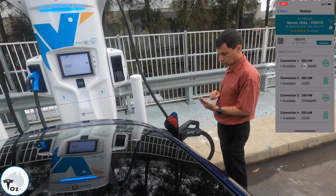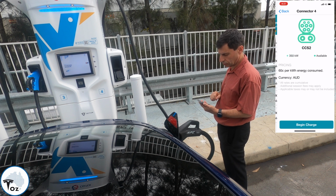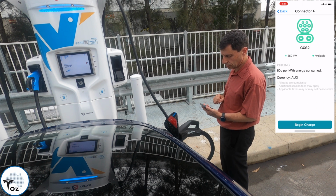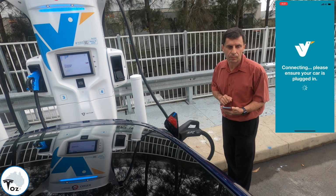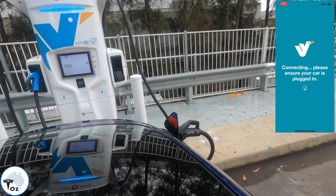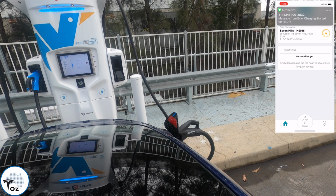So once I've chosen the right connector, chosen my payment method, the app says we're connecting, and the charging session started. And so this time we're going to check, because the problem I had last time was that it kept stopping, but it looks like this time it's flawless.